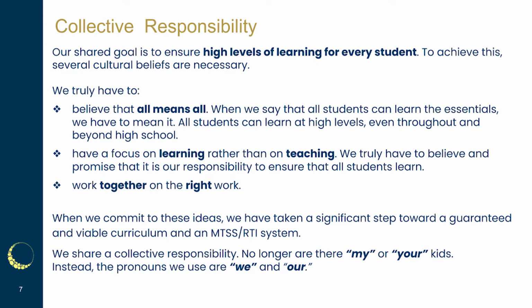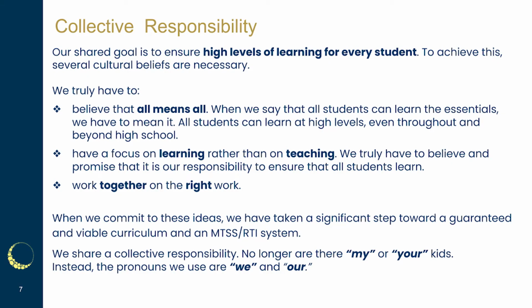We truly have to believe and make a promise that it is our responsibility to ensure that all students learn the material. This helps the team to work together and focus on the right work. And with collective responsibility and everyone working together, we will make an impact on student learning. When we are committed to these ideas, we have taken a significant step towards a guaranteed and viable curriculum. And also, we're meeting the needs of all students under a multi-tiered system of support.